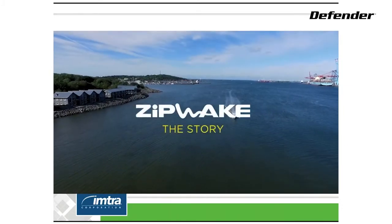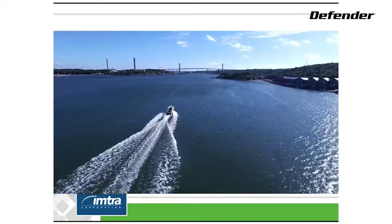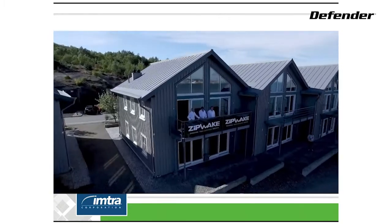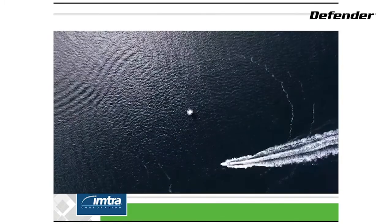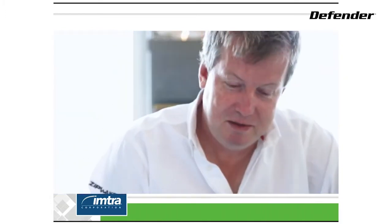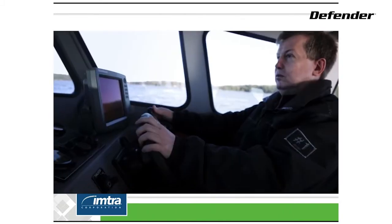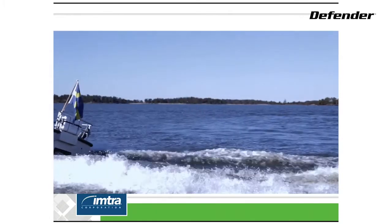The inventor Charles Kettering once said, "A problem well stated is a problem half solved." At Zipwake, the problem we identified is one faced by boat builders around the world. Having no choice but to address the well-known trim problems of planing and semi-planing boats with slow, inefficient conventional trim tabs, we wanted to find a better way. And this is how we arrived at the solution that is revolutionizing the boat world.